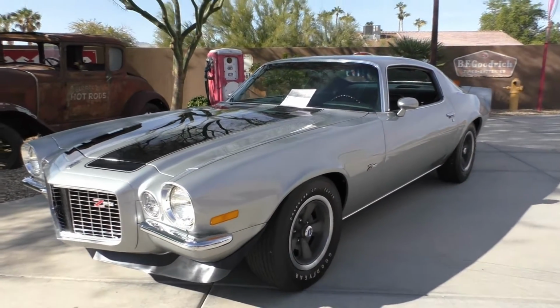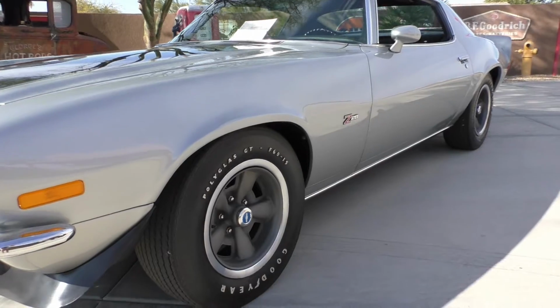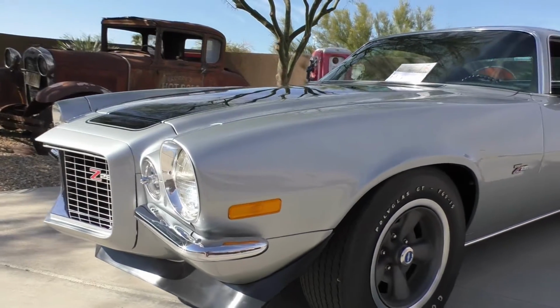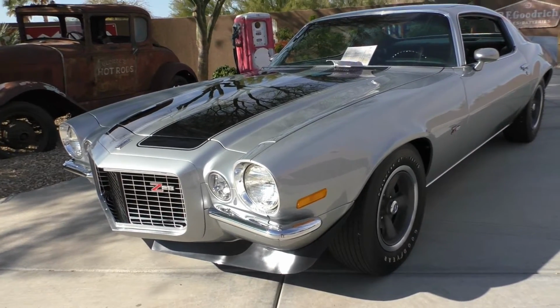We're handling several cars out of a collection here, up to about 30 vehicles, and this is a really special car. It was the owner's favorite. It's actually one of my favorites in the collection too. Very well done, well documented, especially well documented. We've gone over all the numbers.